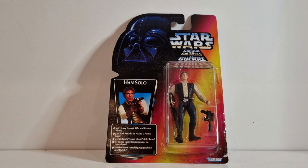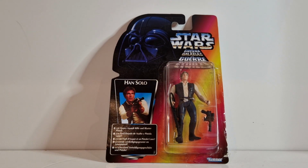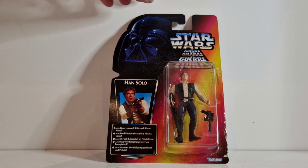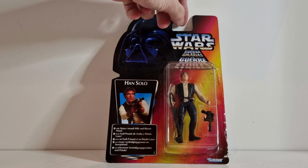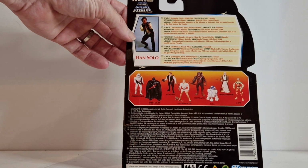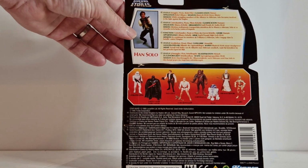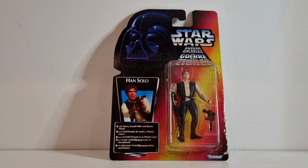Okie dokie. So the next character is Han Solo. A little bit of wear and tear to this card. I got them off eBay, but I'm not too worried about that. This is the European Tri-Logo card. Again, you've got the picture of Han there in his pose with his blaster. It tells you what accessories he's got just here. And then if I can turn the card round, there you go, the rest of the information on the back and the rest of the figures in the wave. Now again, pretty much like Luke, he's not great, is he, to be honest with you?